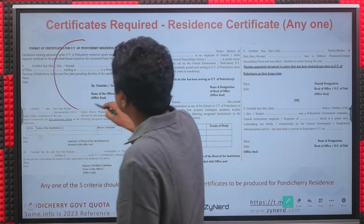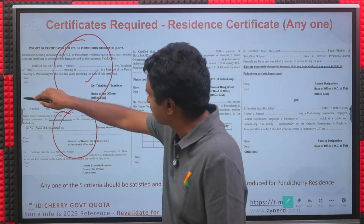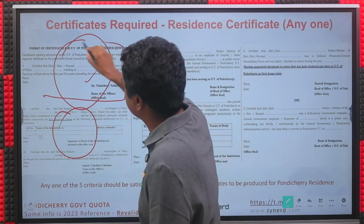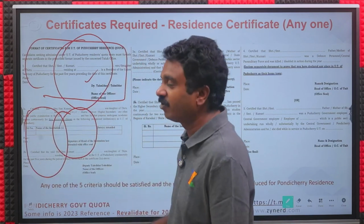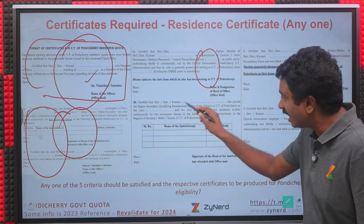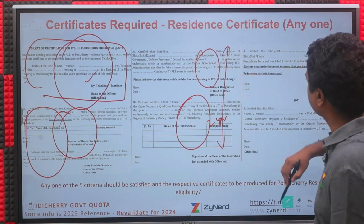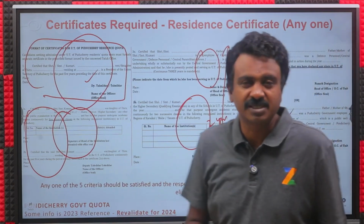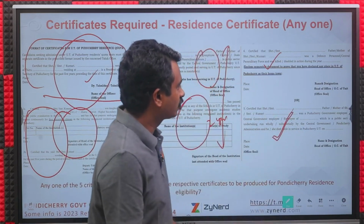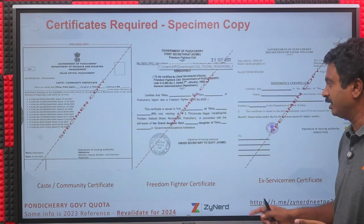Now the format of certificates for residence based on 5 years, and then residence based on schooling, etc. You have certificates. This is for residence based on 5 years. These two together, if you have studied for 5 years, and this if your parent is part of the central or paramilitary force for 3 years, and you having completed 2 years in higher secondary in this together form one criteria. And 4 and 5, this is for defense personnel killed in action, and this is for those who are Pondicherry government employees who have passed away during duty, who have died during service.